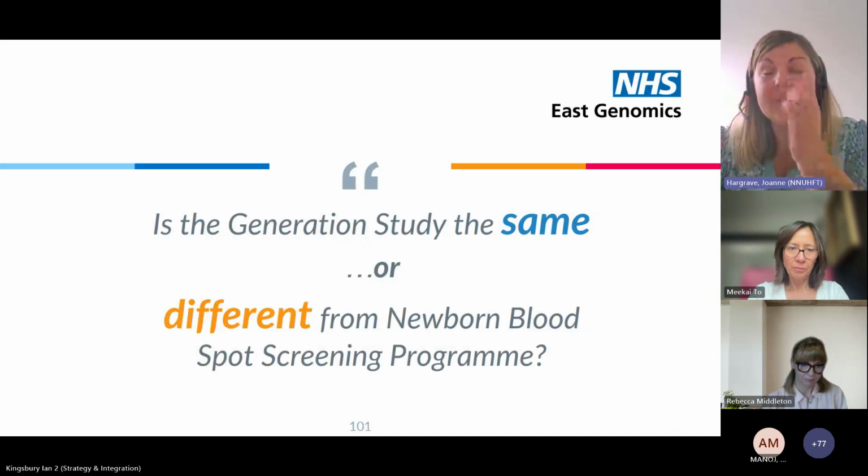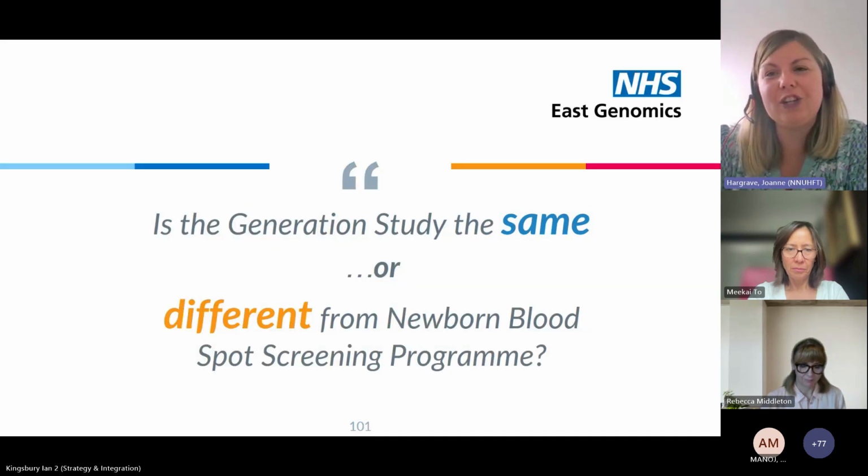So going back to that initial presentation, which highlights around that newborn screening, a lot of people may be asking or thinking, is this study the same or different to the newborn blood spot programme? So if you don't take anything away, this is just that mini education session, and I thank my colleagues Donna and Karen for this slide, which I've lifted because it has such important details to show that difference between the two. So yes, they are both screening tests and not diagnosis.